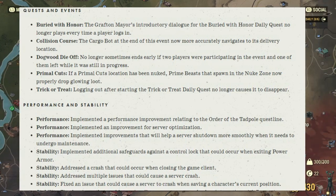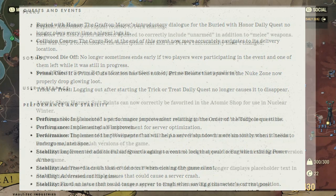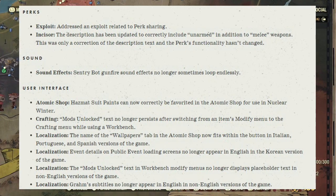Stability. Address the crash that could occur when closing the game client. Address multiple issues that could cause the server to crash. Fix the issue that could cause the server to crash while saving a character's current position. And fix the issue that could occasionally cause the server to crash when interacting with power armor. Under perks, exploit. Address the exploit related to perk sharing. In Sister, the description has been updated to correctly include unarmed in addition to melee weapons. This was only a correction of the description text and perk functionality has not changed.